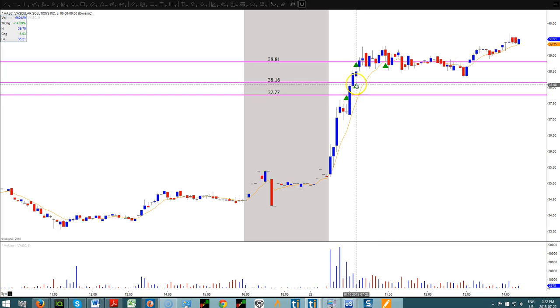And I exited some when it broke through 38 just because I didn't want to have it collapse on me. So I took some at 38.16, exited another little chunk at 38.81. You can see that's just over $1 from 37.77. And then right here, basically at the same price, a little under 38.81, I think it was 37.74. So a little under $1, but just a really nice trade.